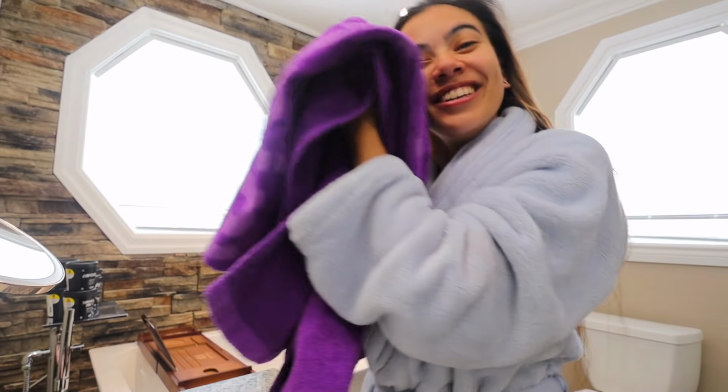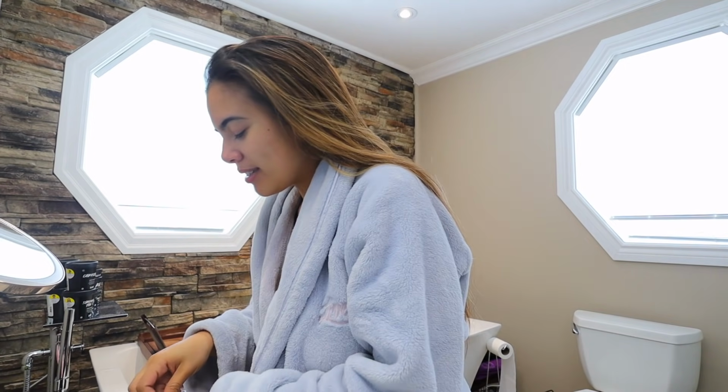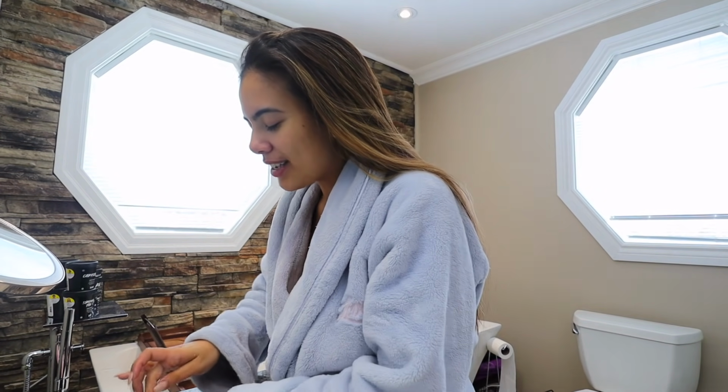Oh my god, I'm literally using a Tarte towel. Tarte gives me way too much free stuff. And then I can't find it, but I don't really like to use toner, so I like to use rose water. I would use a Mario Badescu rose water all over my face, and then the Drink of H2O moisturizer.